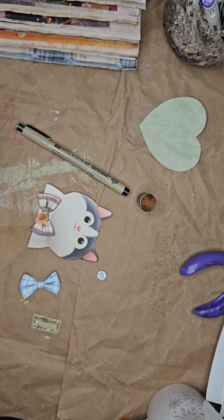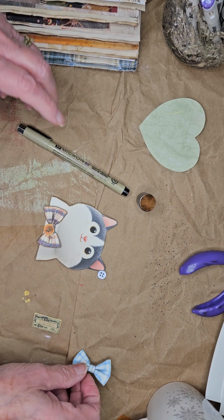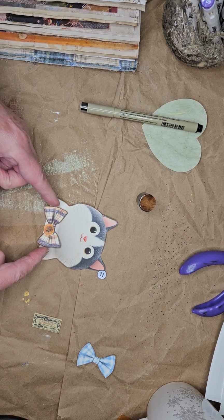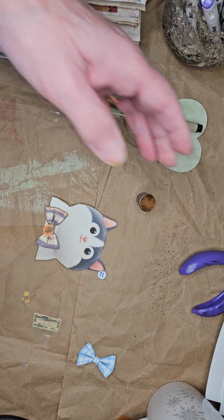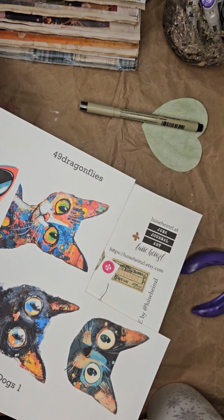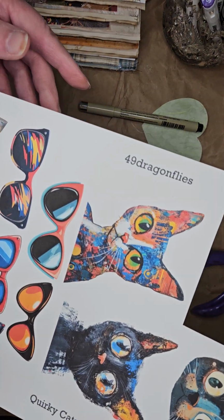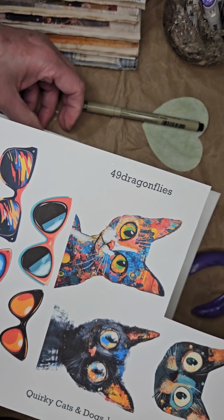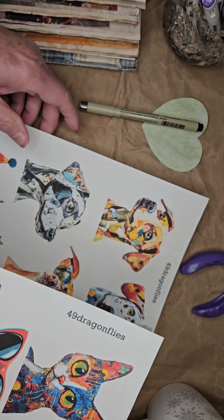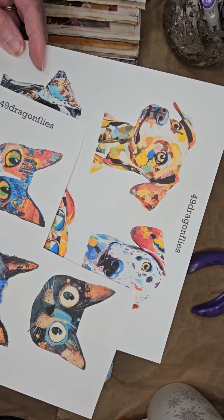I want to make a tuck spot. And this is my little kitty cat. I'm allergic to cats, so if I could have a kitty cat, I think I want my kitty cat to look like this. So I want to show you the freebies you can get from Barbara and from Louisa for this. This is one of the pages from Barbara. You can get it on her Ko-fi shop. You can get the kitty cats and the dogs on her page, on her Ko-fi shop.